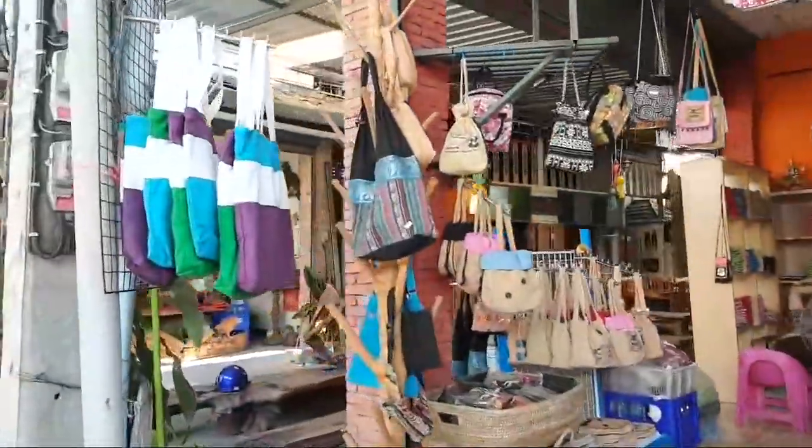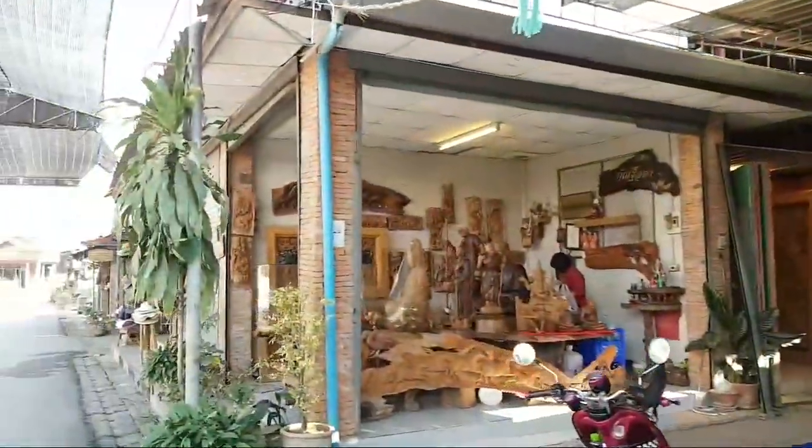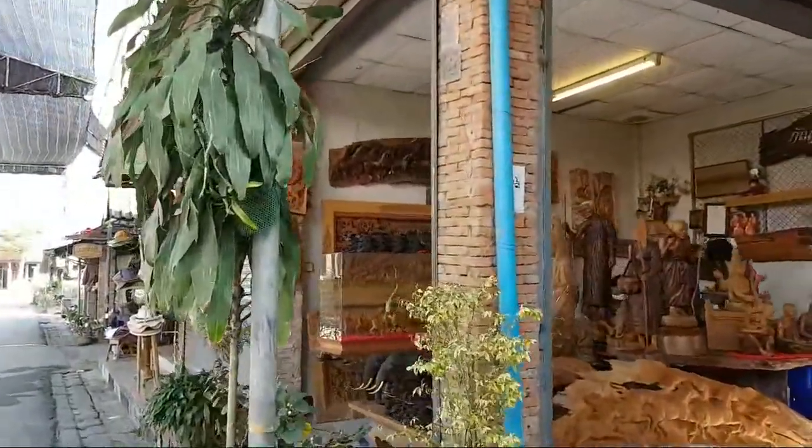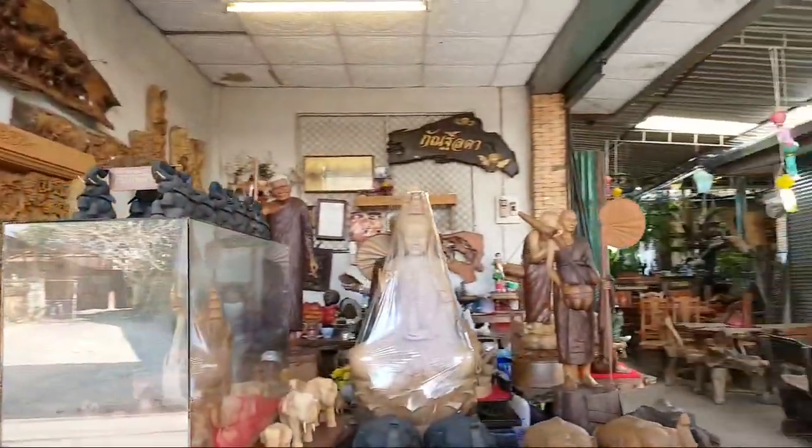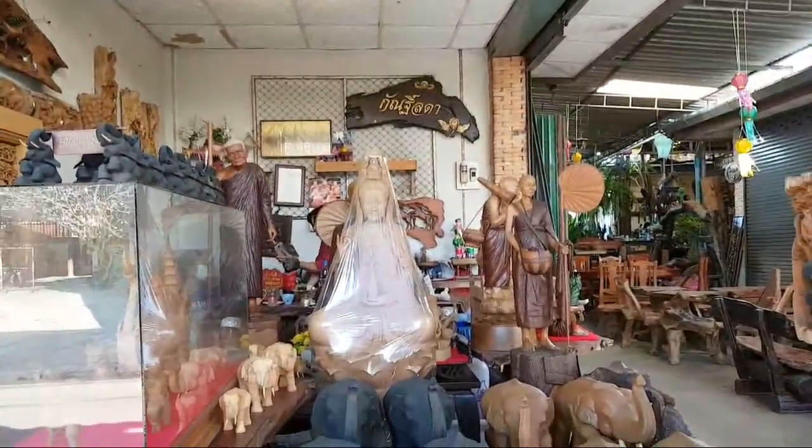More bags. Oh, I have to excuse the music. I have to take it away because the music will be copyright, and I don't want my stream to be taken down. I think they allow you 3 seconds of copyright.